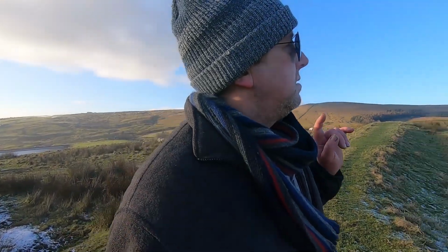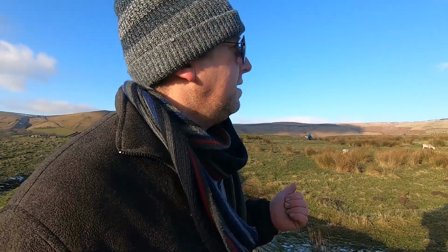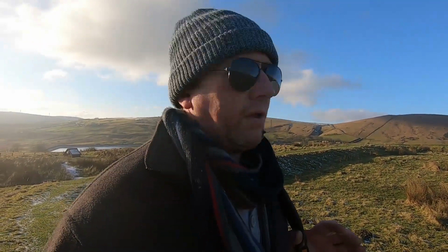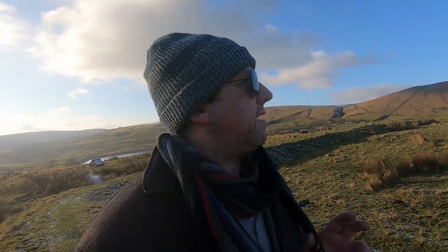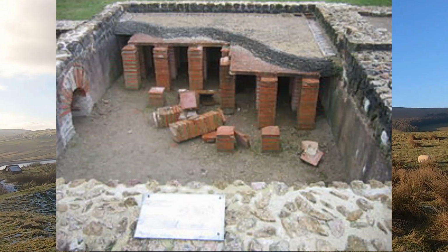So when this was rebuilt as a fortlet, it had a granary, barracks, a well, an oven, possibly latrines, and a few other bits and bats. It also had a pretty cool thing called a hypocaust, which was quite unique to the Romans. What's a hypocaust, you're wondering? Well, basically hypo is the Greek word for under, and caust means burn. And basically, it was underfloor heating. How cool is that?